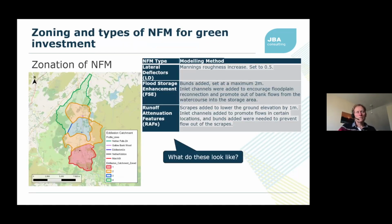Because catchments and hydrodynamics and hydrology are very complex, and the interactions and the synchronizations between different tributaries are complicated, we've placed the natural flood management features in zones, so we can switch them on and off and understand which ones in which place are more effective. On the right, you can see that there are three types of NFM that we focused on.